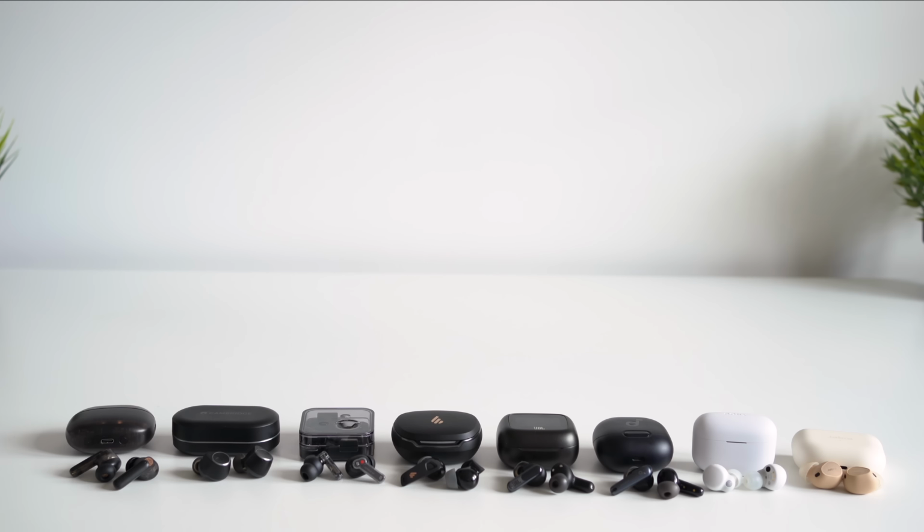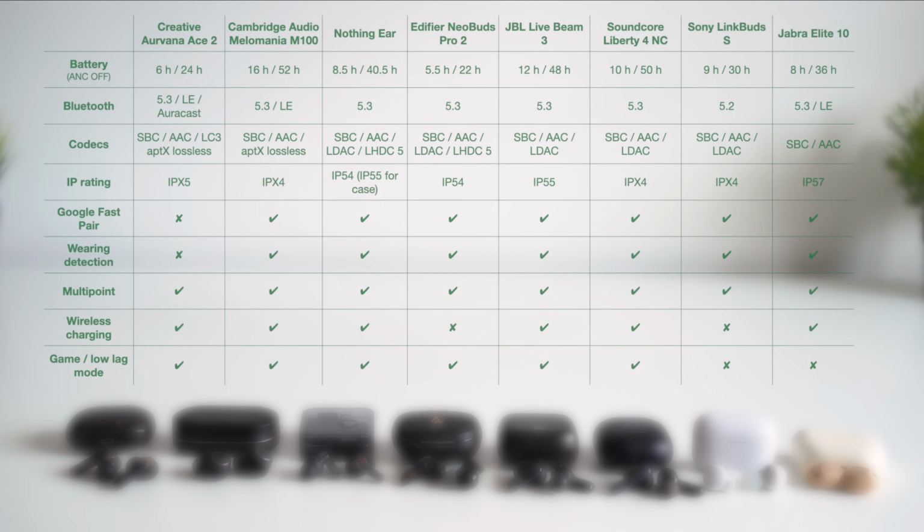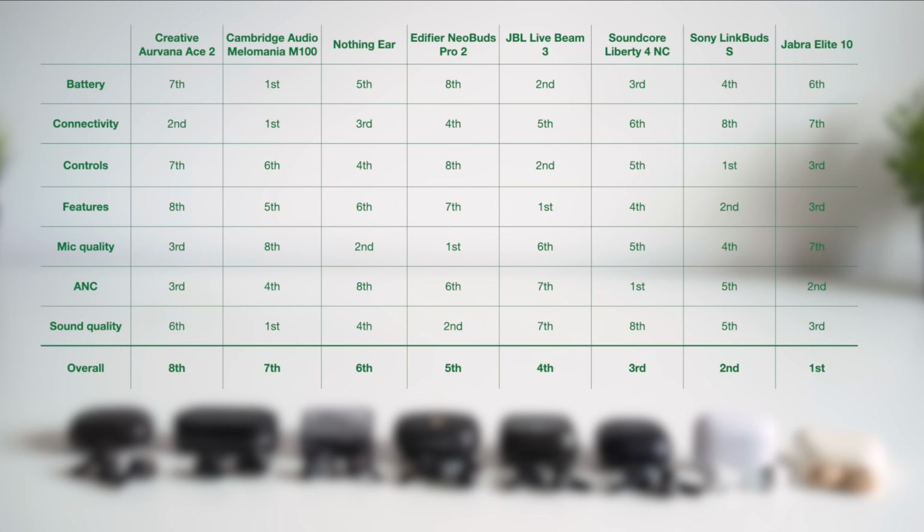Alright, that's been a whole lot of information, so let's take a final look at how our 8 finalists compare. Hopefully this chart will make it easy to see which features you're looking for in a pair of earbuds, so do pause the video if needed. And now if we switch to the ranking chart, you can see that the running order was from 8th to 1st in terms of the overall performance.